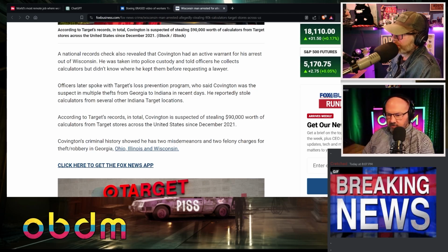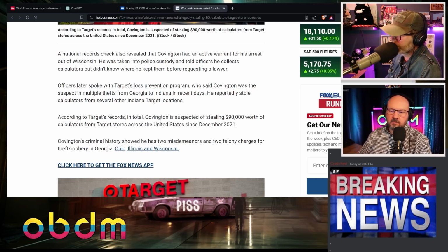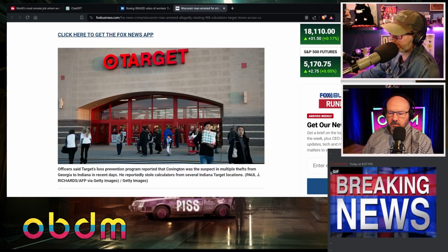Officers later spoke with Target's loss prevention program, who said Covington was a suspect in multiple thefts from Georgia to Indiana in recent days. He reportedly stole calculators from several other Indiana Target locations. According to Target's records, in total, Covington is suspected of stealing $90,000 worth of calculators from Target stores across the United States since December 2021. Covington's criminal history showed that he has 2 misdemeanors and 2 felony charges for theft, robbery in Georgia, Ohio, Illinois and Wisconsin.